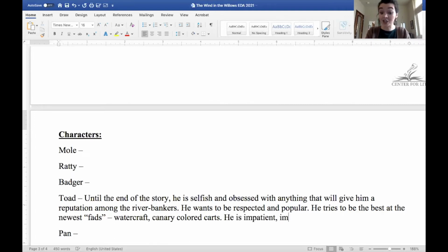He's impetuous. Have you ever heard that word before? Yes, ma'am, but I don't know what it means. It basically means led by your emotions, right? Impetuous. You make rash decisions, which is exactly what he does. What does he lack? If we were going to say he was our protagonist, he would probably have to lack something or need something in his character. What does he lack most?